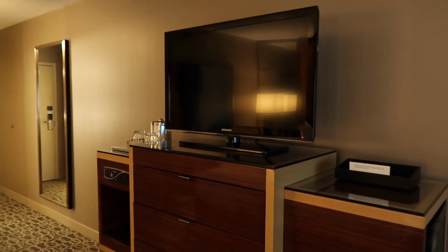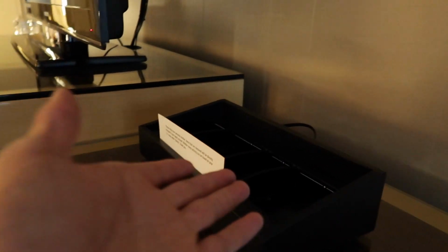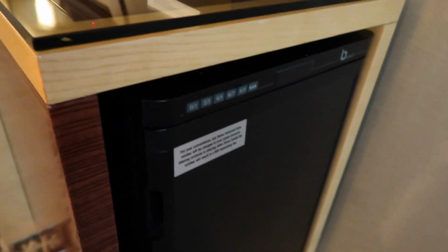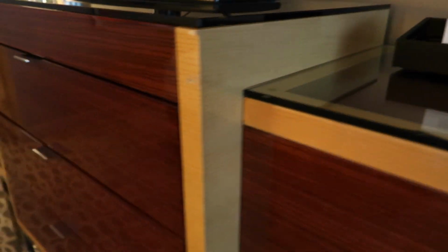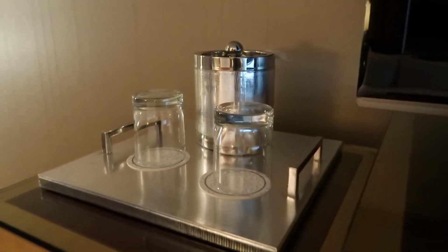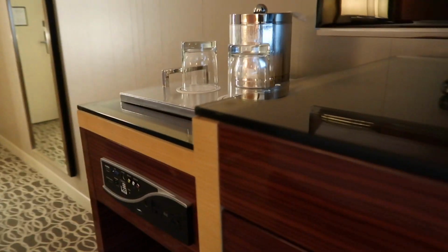And this here is the Samsung flat screen TV. The mini bar is not currently stocked due to COVID-19, as well as the mini fridge. But this is your armoire or dresser, I guess, if you want to say. Extra storage down in there. Ice bucket, because you probably don't want to use that mini fridge for anything else, even though it's currently locked. But you don't want to make that mistake of moving any items, because you'll probably get charged for it.